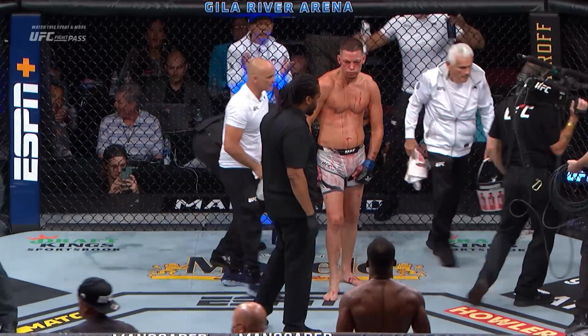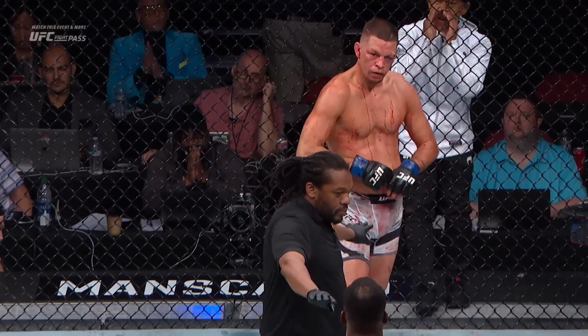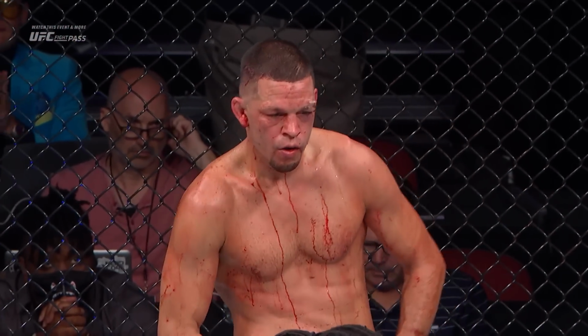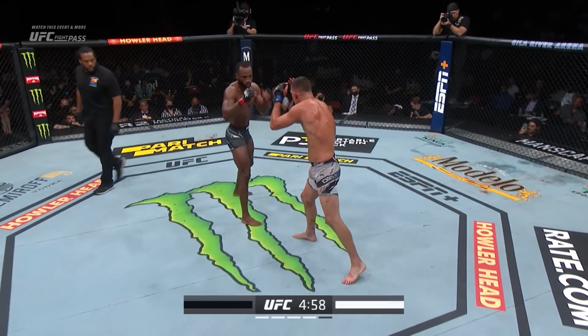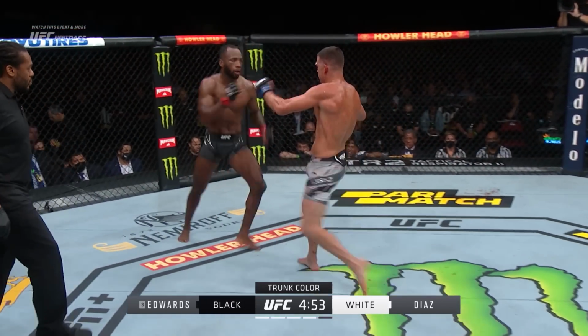Nice job by the cut man. It was the right eye of Nate Diaz that was compromised and resulted in that Jorge Masvidal stoppage. That was back at UFC 244 in November of 2019. Now that left eye bears watching in round 4 of a possible 5. He may have more scar tissue than anybody competing inside the octagon.